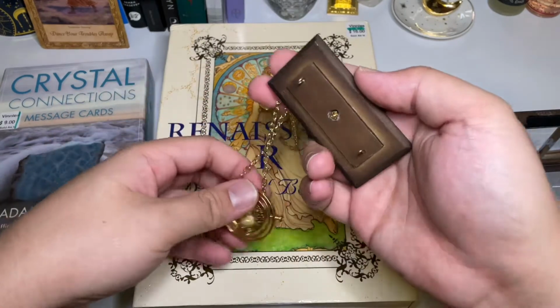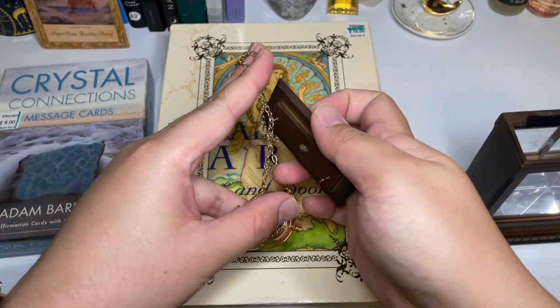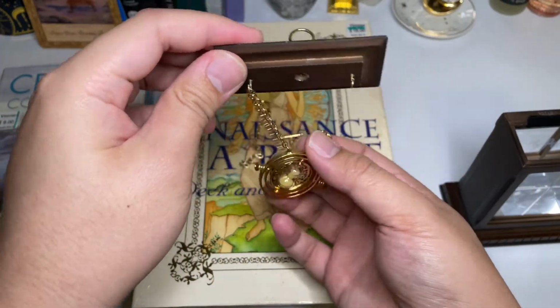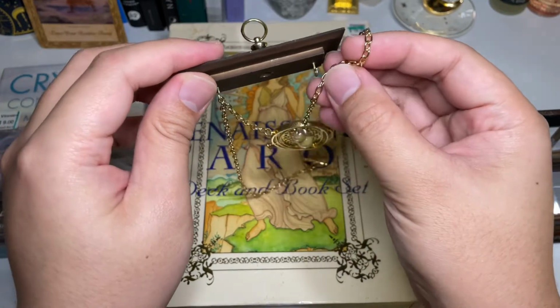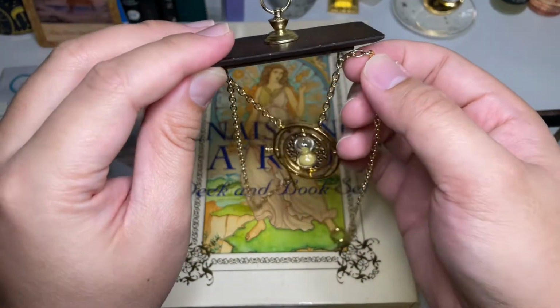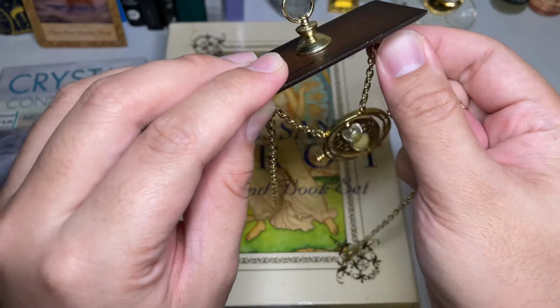I was also surprised to find that there was a certificate of authenticity from the Noble Collection, noting that this is a genuine replica. So that's a bonus. So I'm just gonna store it back in its box and we'll put it aside so that I can show you the other cool things that I found in the shop.